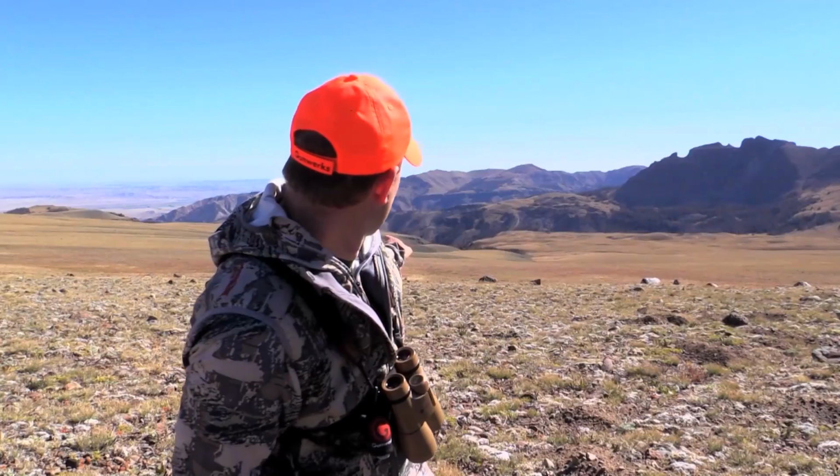This is a decent goat. We might get set up for this shot here. They look to be 800-900 yards, so pretty decent shot, you know, for these conditions. Got a wind that's almost quartering to them, so zero wind hold.